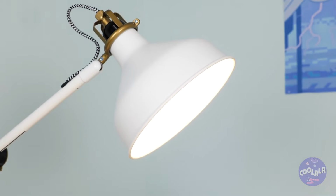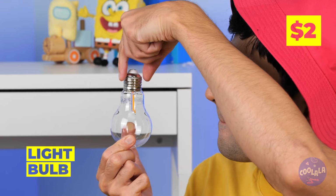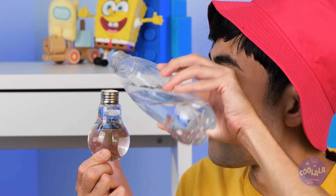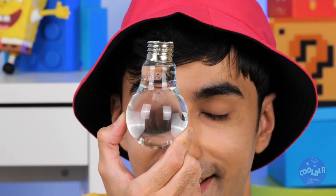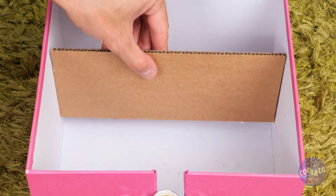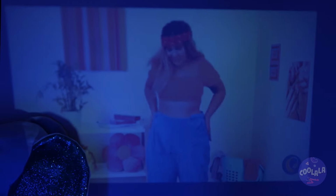Ooh, there's a bulb on the fritz. Well, we can still use the empty glass. Ditch the wire and fill with water. Add some cardboard and a phone, and you've got yourself a new video projector.